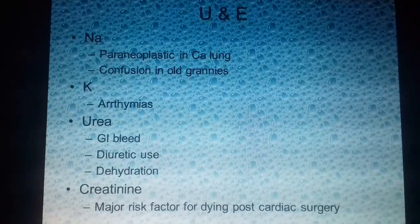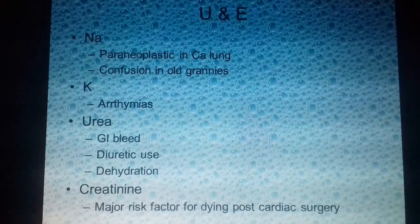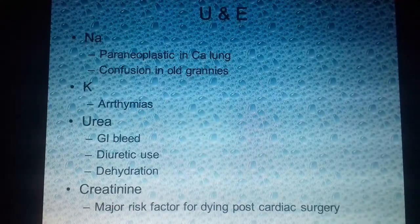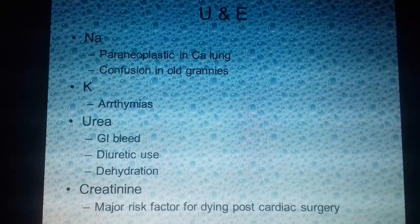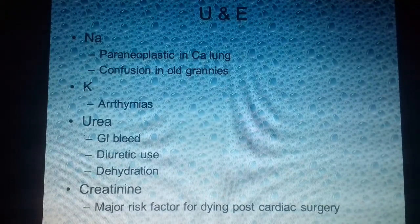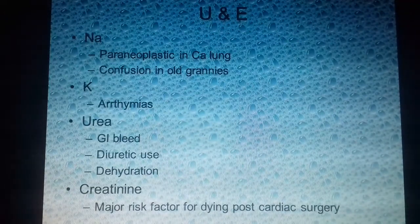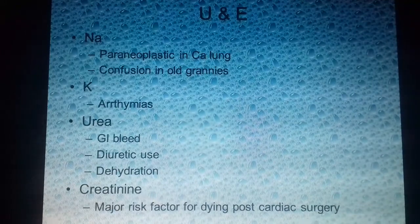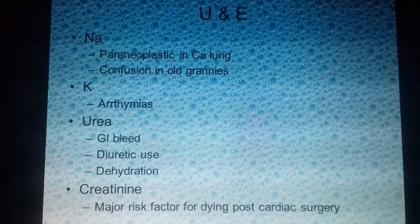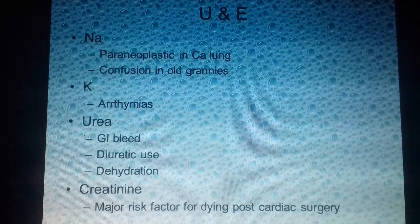Urea and electrolytes. Sodium evaluation is important in cases of paraneoplastic syndrome and in cancer of the lung. If the patient is confused, obviously it will help to evaluate the cause of the confusion. Potassium is important in the evaluation of arrhythmias, and if the potassium is abnormal, it can lead to arrhythmias.